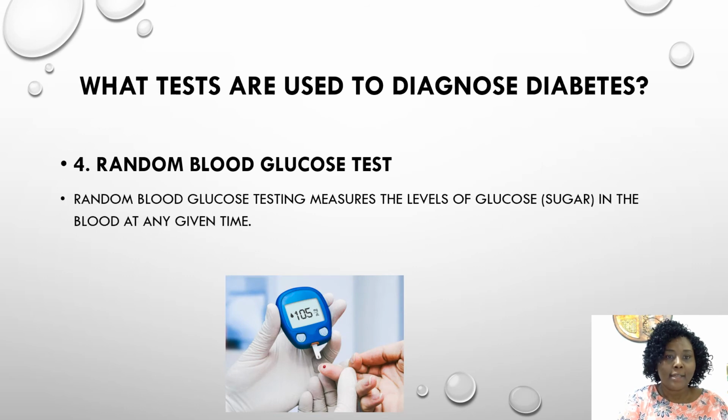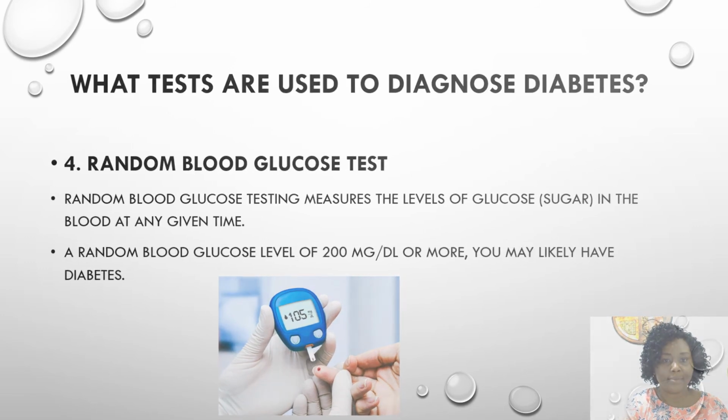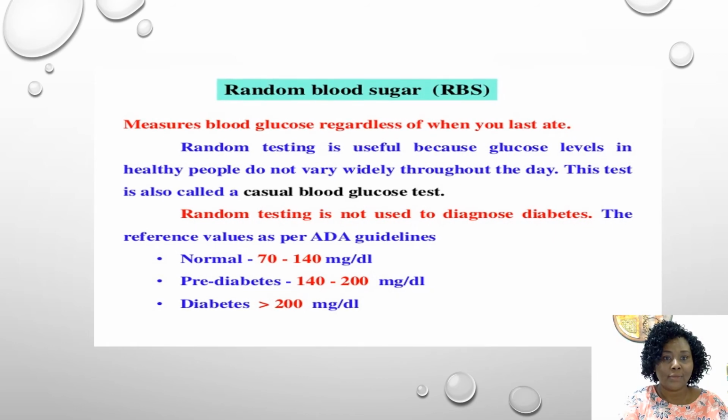Another test that is done is the random blood glucose test. Random blood glucose testing measures the levels of glucose or sugar in the blood at any given time. A random blood glucose level of 200 milligrams per deciliter or more may likely indicate you have diabetes. The normal levels for the random blood sugar test are 70 to 140 milligrams per deciliter. Prediabetes, 140 to 200 milligrams per deciliter. And to determine diabetes, greater than 200 milligrams per deciliter.